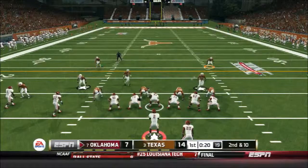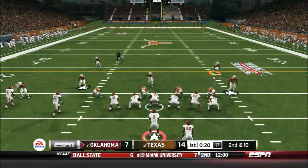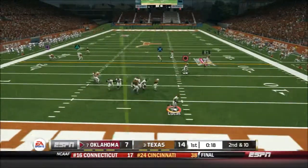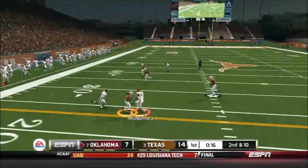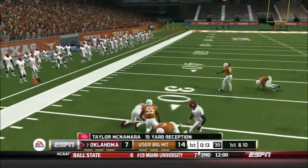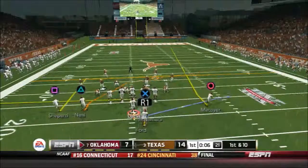Set, check. He's scrambling. Fires it out to the tight end, and he's got the first. And down he goes at the 27-yard line. First down.